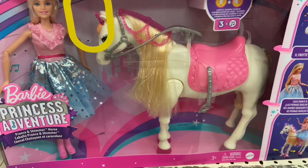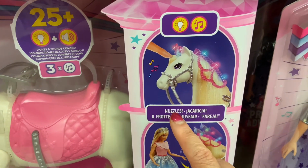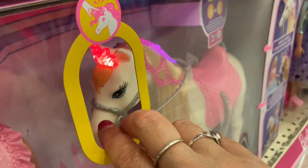So it tells you what it does. It says nuzzles. I guess you have to hit this here and it lights up.